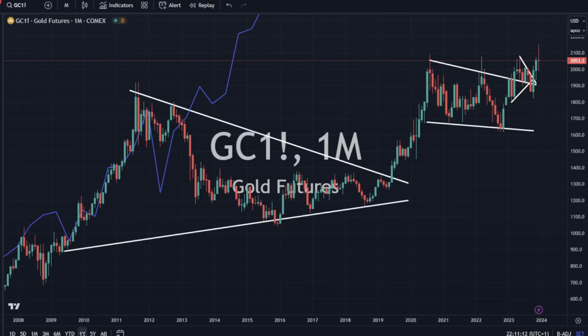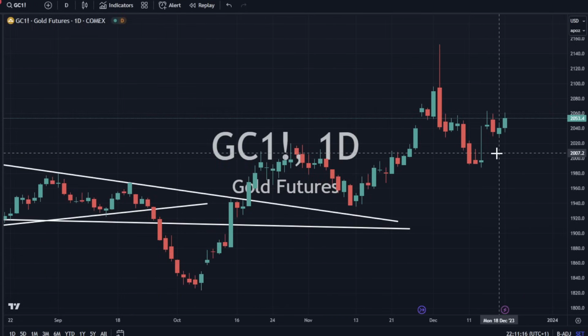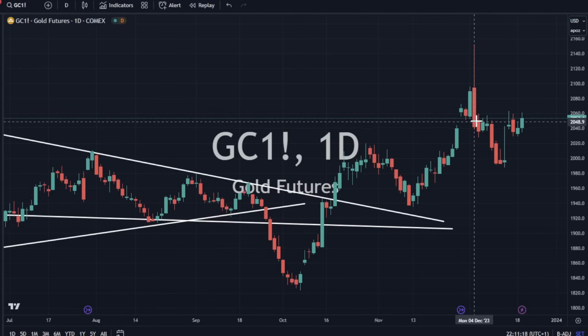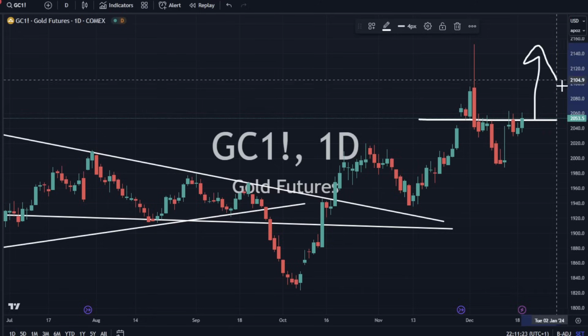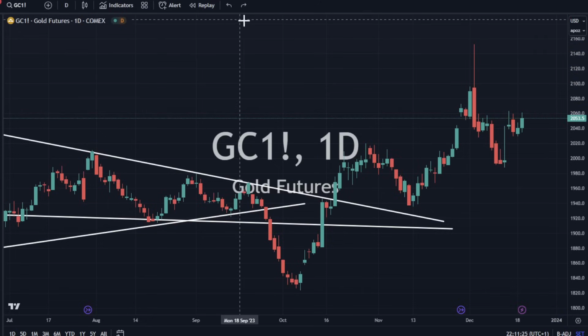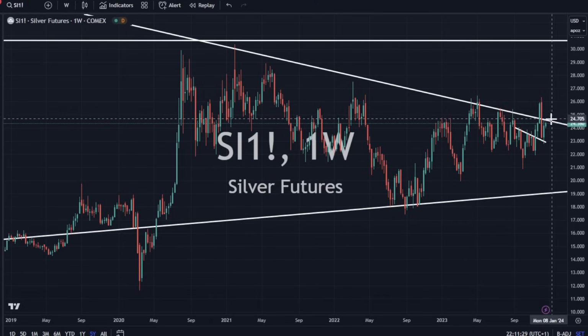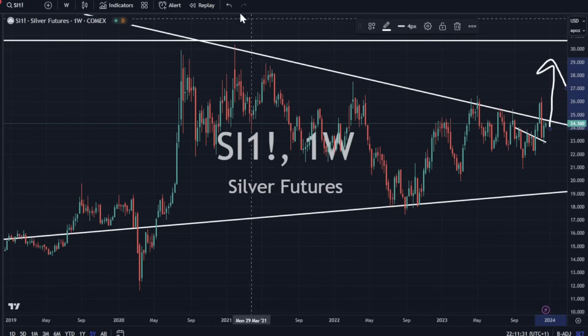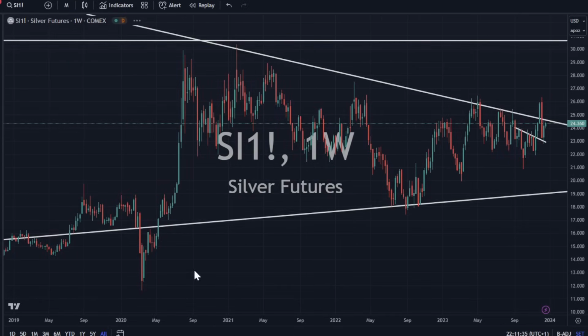Gold's up $13 an ounce, and I think this looks incredibly good. I'd like to see it break through this area that we're in, get through here, and start moving up. Silver up 1%. We're right underneath that resistance line going across. I'd like to see a break here, guys. I really, really want to see a break here.